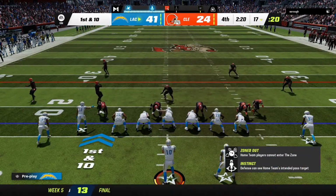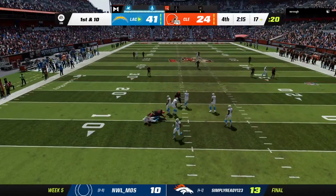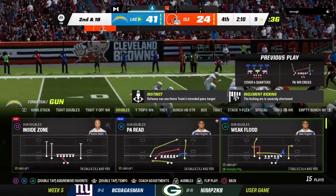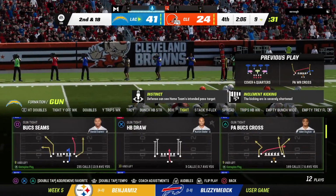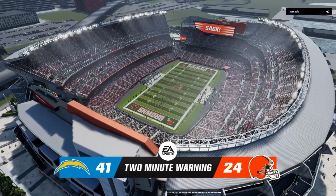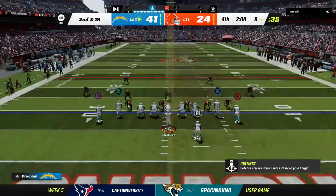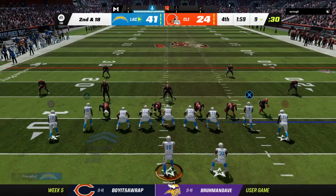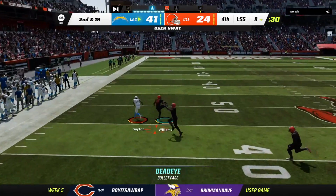The Charger drive about to get going. After the turnover, here's Herbert. Now the pressure comes, and he goes down. Just inside the 10, back at the 9. Jadeveon Clowney showing the explosiveness on the sack. 2 minutes left to play in this football game here on EA Sports. So it's Charger football as we welcome you back from the 2-minute warning. Gotta imagine the pass rush will be equally intense here on second down following the sack. It's 2nd and 18.